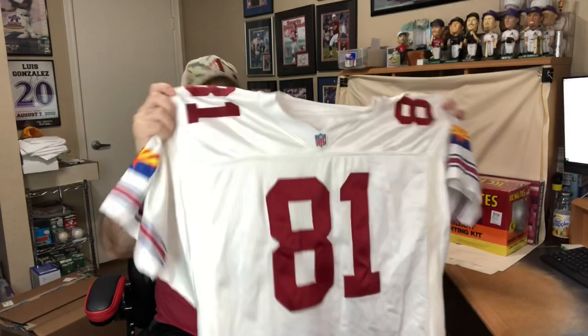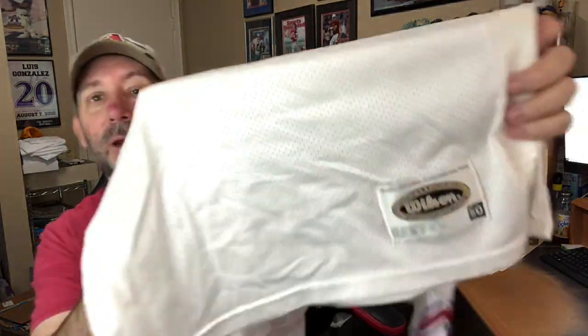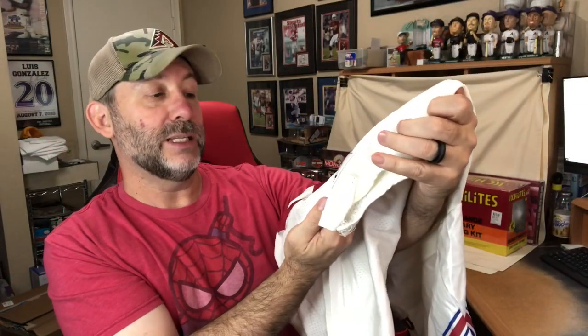This has the Arizona flag on the sleeve. This is a vintage Wilson jersey. But I'll show you the tag here, and this is one thing to look out for. There's the tag. It's a Wilson tag, and it says authentic game equipment. And it says, tailored exclusively for prestige team size 50. So I looked up this jersey tag, just double checked. I was pretty sure that this is team issued.